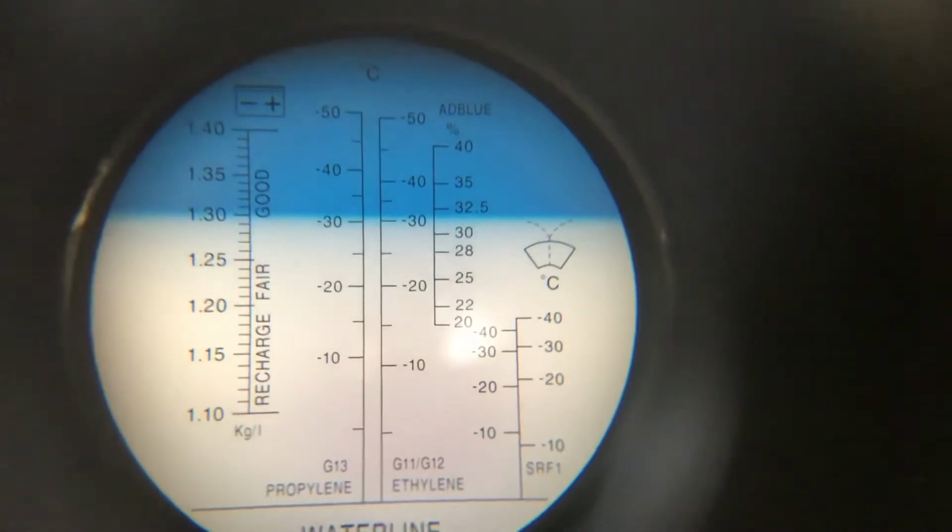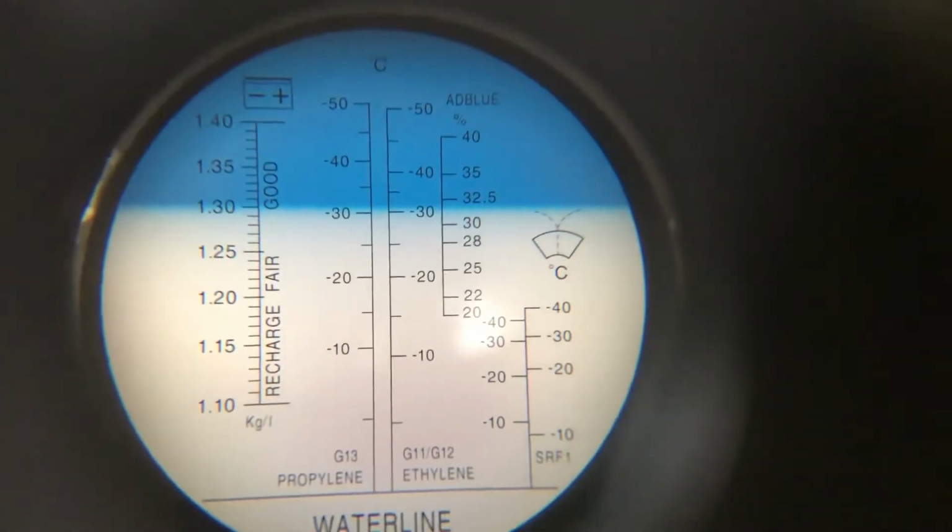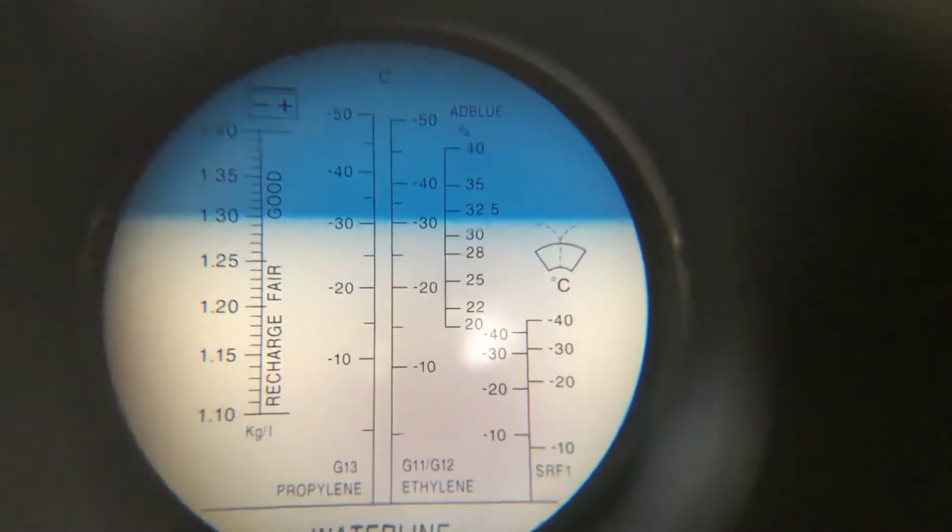Can't see it on the screen very well, maybe. But AdBlue, you can see it on the top right hand side corner. So AdBlue quality is not good enough. 35 we have to have.